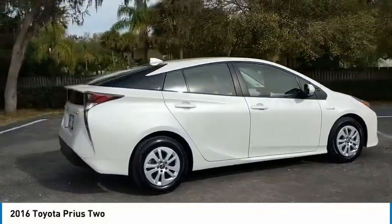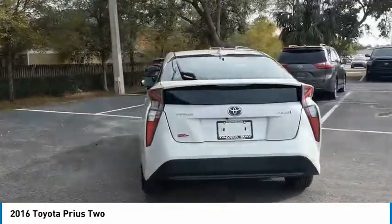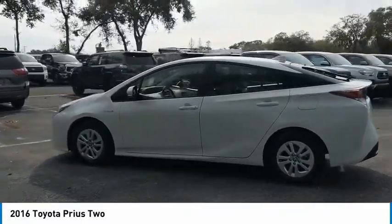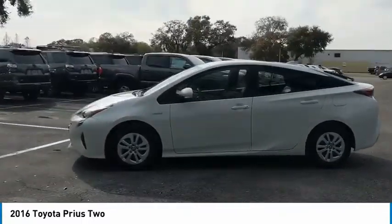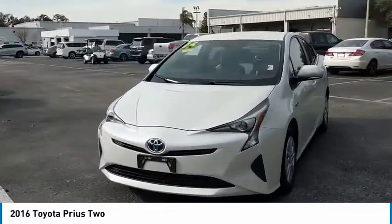Prius offers harmony between man, nature, and machine. Using the wind, the sun, and advanced hybrid technology, Prius is a true full hybrid. One reason for its EPA estimated combined 50 miles per gallon rating. This vehicle has less than 60,000 miles.